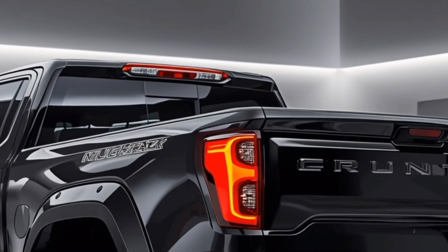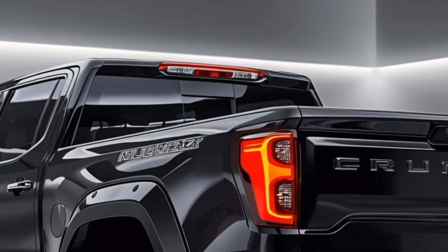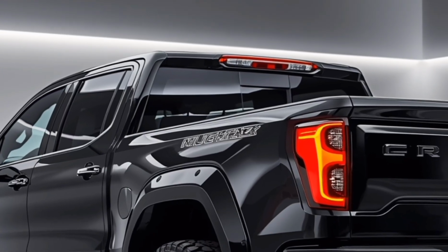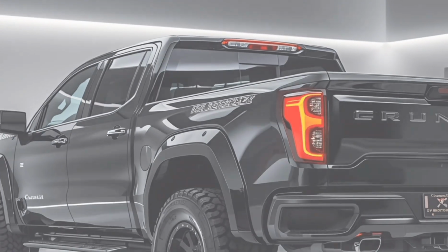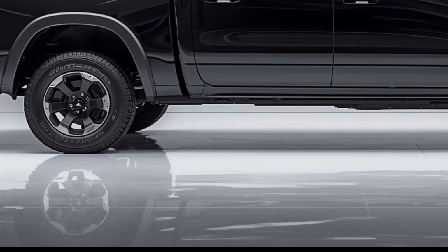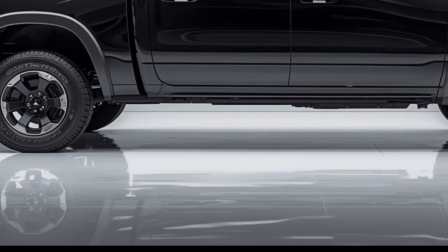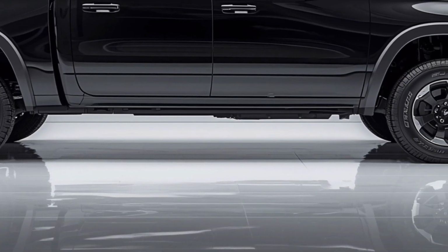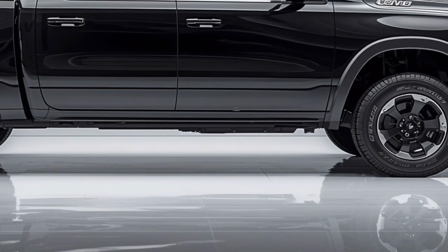A montage plays, the truck speeding down coastal highways, towing a heavy trailer, gliding over gravel roads. The MountainCrusher isn't all talk. It backs it up with action. With a towing capacity of over 13,000 pounds, you can bring just about anything along. Boats, trailers, construction gear, it doesn't care. It's engineered to carry the weight of your ambition.